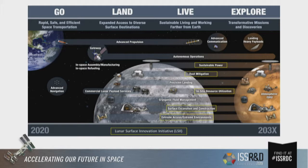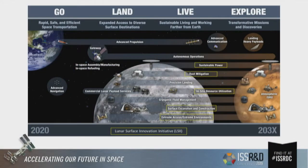And then finally, the access to extreme environments and extreme locations. We have to make sure that we can go explore the moon, and we have to make sure we can survive in the harsh conditions of the lunar night and the lunar day. Okay, you can see this is heavily focused on lunar resources, and in particular the use of regolith.